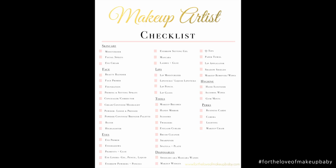So I've taken the time to create this list so that you can use it as a reference every time you pack for your clients. It includes everything you will ever need for any client. I will have it linked down below so you can print it out or open it up on your phone or iPad the next time you're packing for your kit.